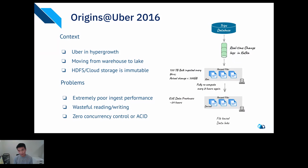So to dive into the use case specifically, on these slides, you can see that the trip database change logs would need to be ingested into raw tables based on Parquet format. And every 8 hours, the job used to bulk ingest 120 terabytes of data, while the actual change itself would be less than 500 GB.